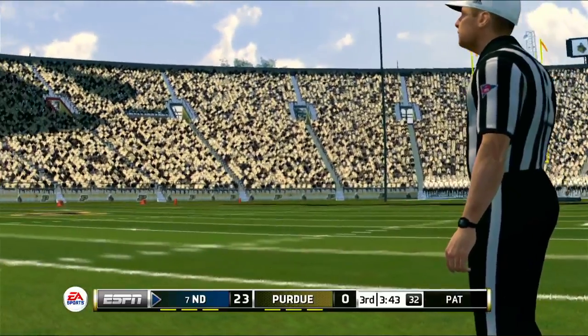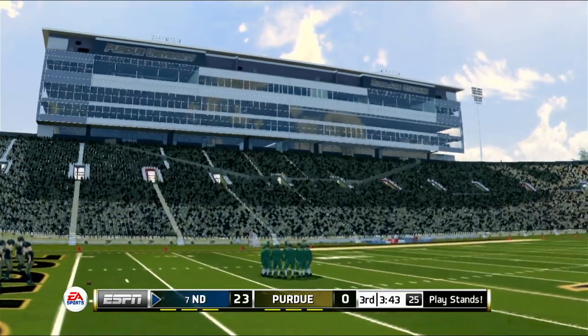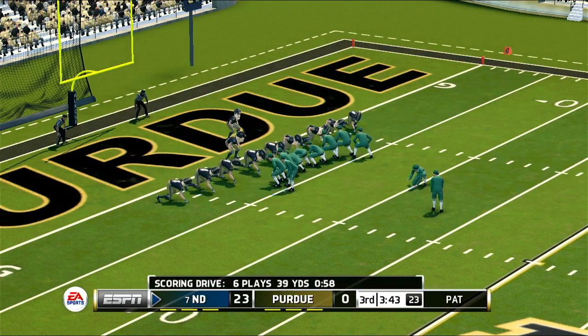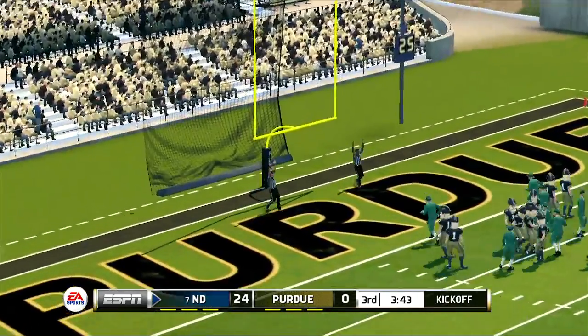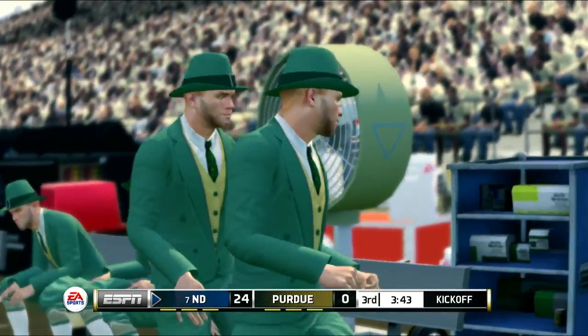After review of the play, the ruling on the field stands. Well, I think the play warranted a review, but the call on the field stands. And he hits the PAT. So that's a six-play, 41-yard drive, and they get it in for seven.